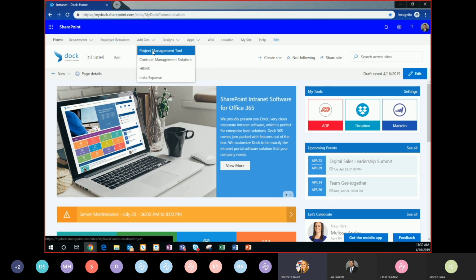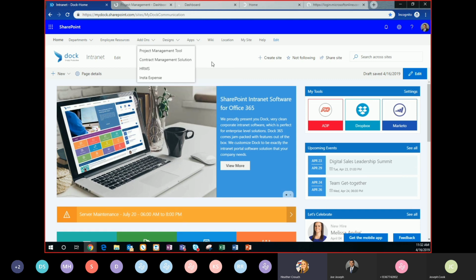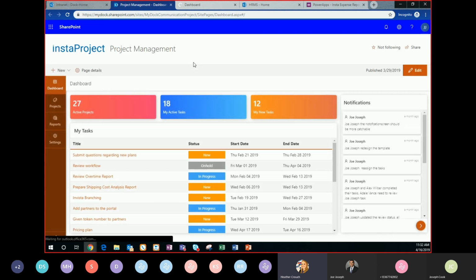So I briefly am going to touch on some of the different solutions that we have that not only help with communication and collaboration, but also help with business efficiencies. So we did create a project management portal where you can manage your projects efficiently and have all of the information here for you. This is the dashboard here.